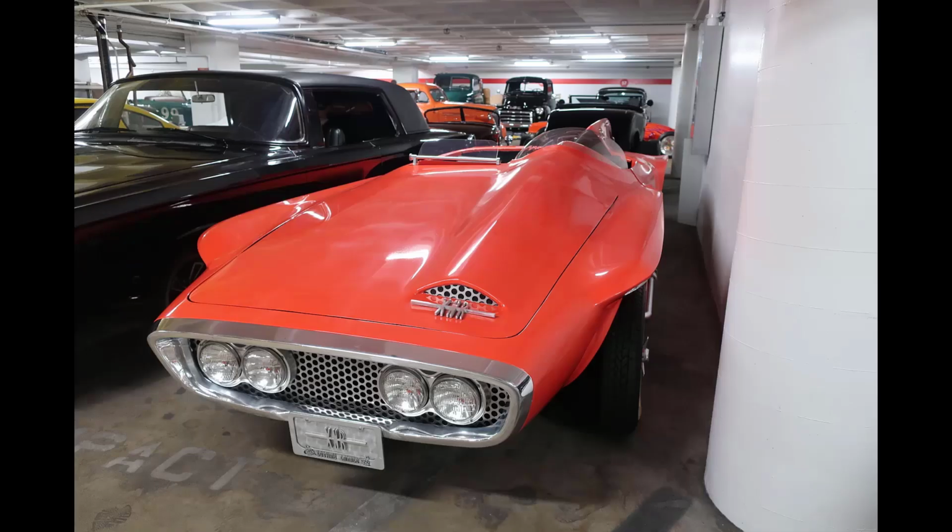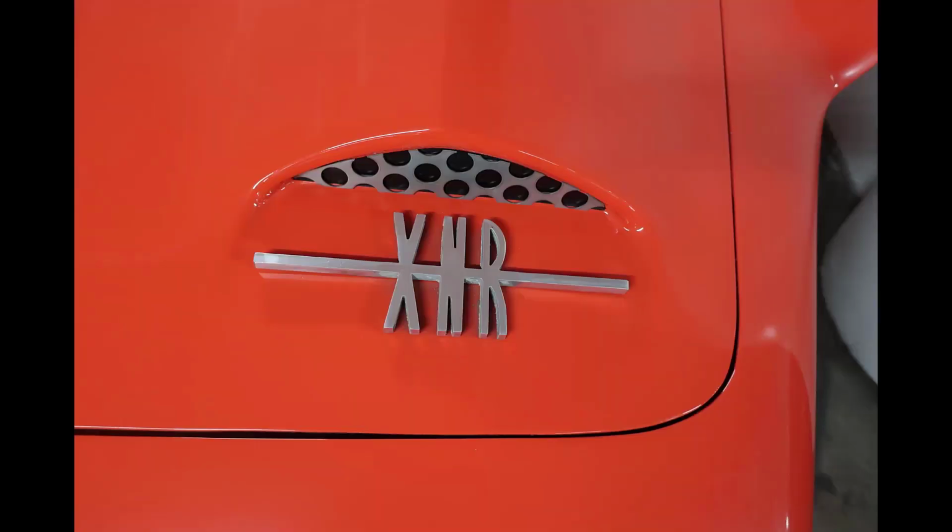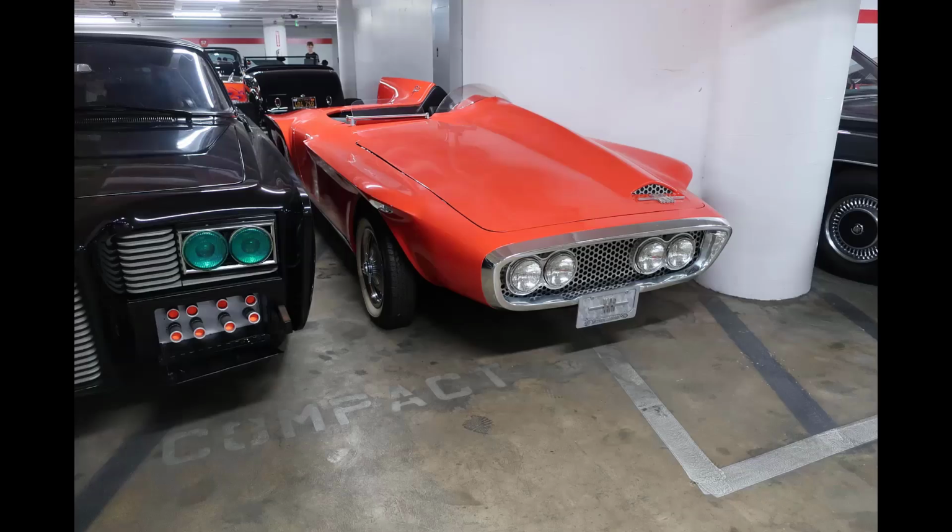Tucked up to the wall is a 1960 Plymouth XNR 500. No signage. I had to chase it around on the internet. I figured it out, and certainly stylistic.